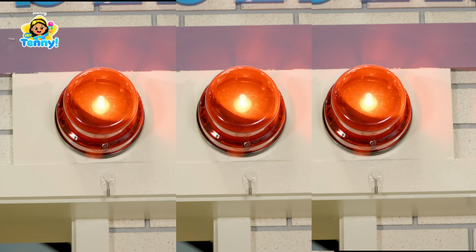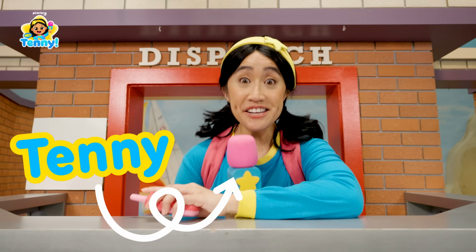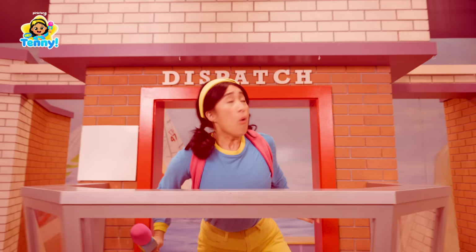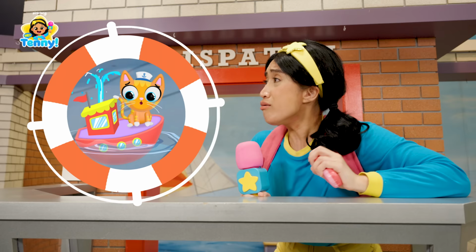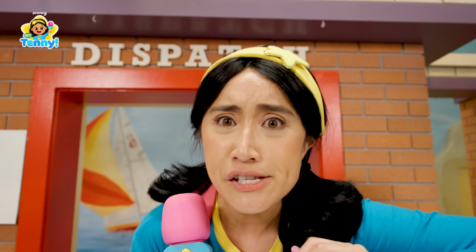Can we play rescue? Hiya, it's your friend Tenny. And yes, let's play rescue. Wowza, the alarm! Somebody needs our help. Help, help, my boat is sinking. Oh no, Captain Kitty's boat is sinking. We've got to rescue Captain Kitty. Rescue? Did I just say rescue?